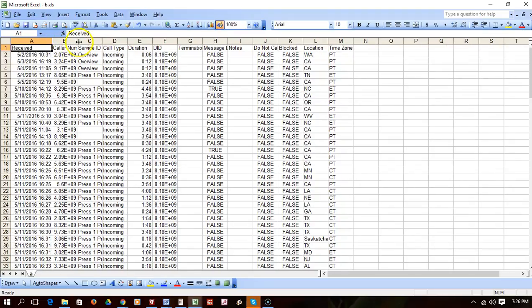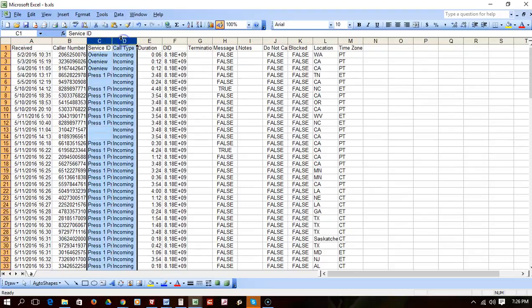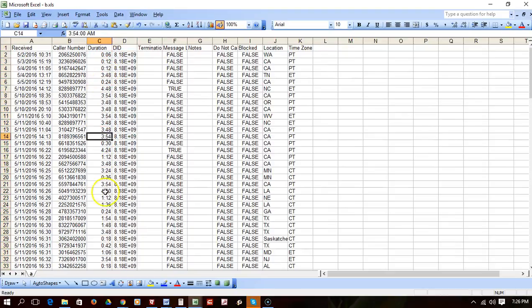So here we'll double click. Now, most of these columns are not needed for any reason. This one tells you the date and time. I like that. This is the number of the prospect. This column isn't necessary. This column isn't necessary. You may or may not want this column. This says how long they listened to the message.